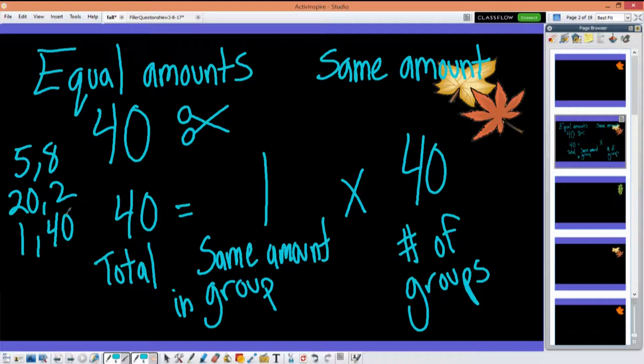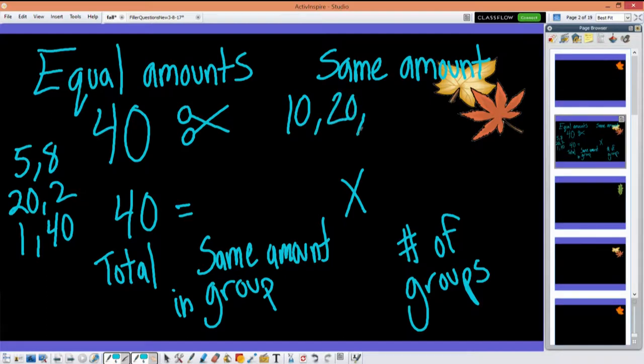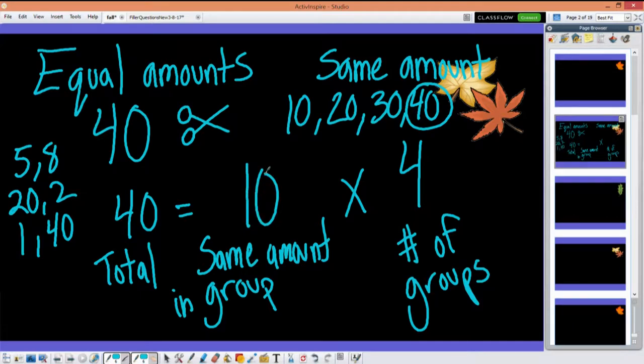40 is a multiple of 10, isn't it? Yeah, it is. Can we skip count by 10? Okay, skip count by 10 for us. 10, 20, 30, 40. There you go. How many groups of 10 do you have there? Four. So you had to skip count 4 times to get to 40, right? Yes. So four groups of 10 equals 40. That's another factor pair you have now.